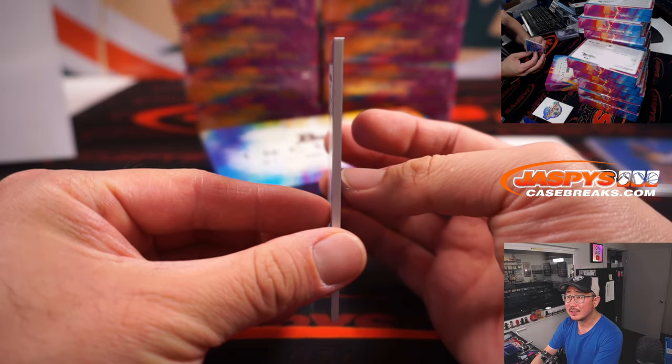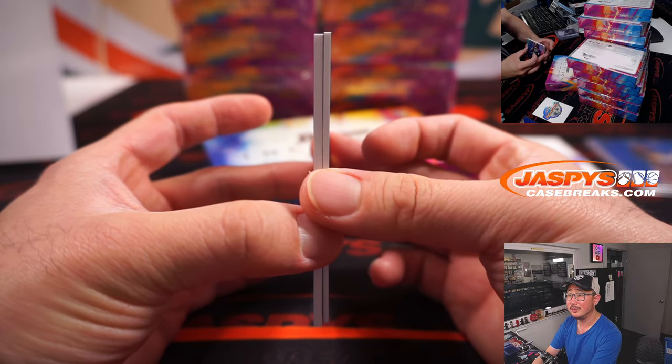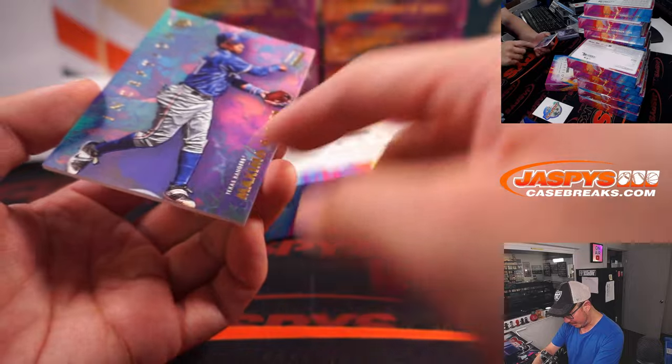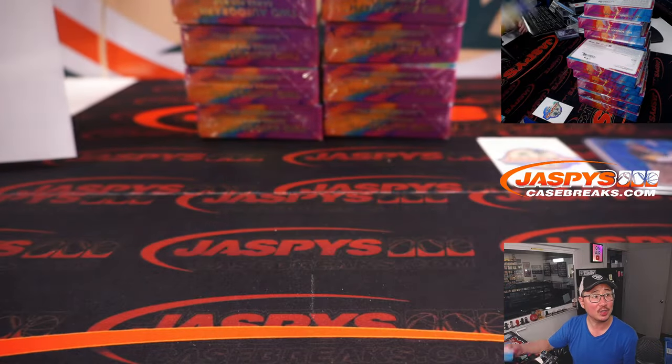This card feels like it's cut a little bit thicker than the other cards, right? But it's not numbered. It made me think that it was numbered or something like that. But slightly thicker cardstock.